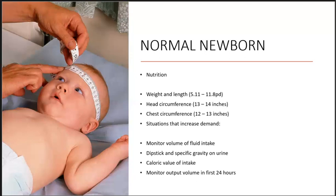Remember, your dipstick test checks for acidity, the pH level, which would indicate the amount of acid in the urine, because abnormal pH may indicate a kidney or urinary tract disorder. Your dipstick will also check for concentration or specific gravity. Remember, the higher the value, it means the infant is dehydrated. So remember, high and dry.